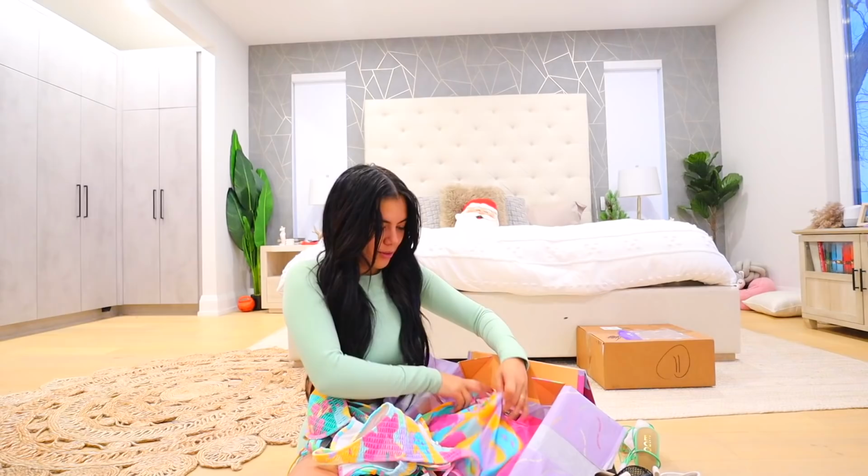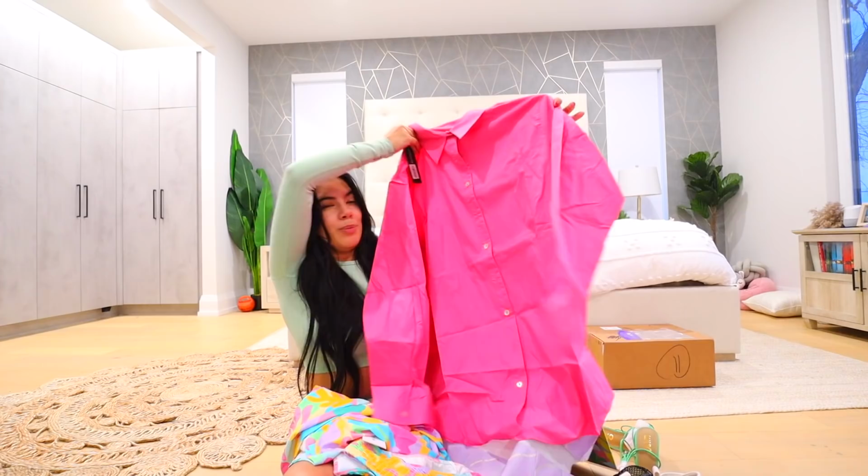Ooh, I love when bathing suits come with a little sarong, or I think it's more like a skirt. And then, oh, this is a super cute cover up, just like a big oversized pink blouse. Yay, thank you, White Box.